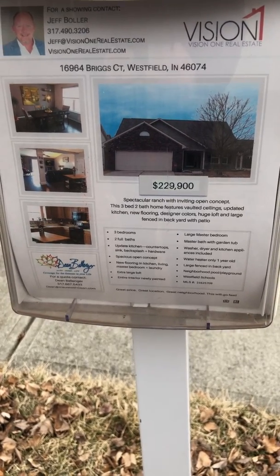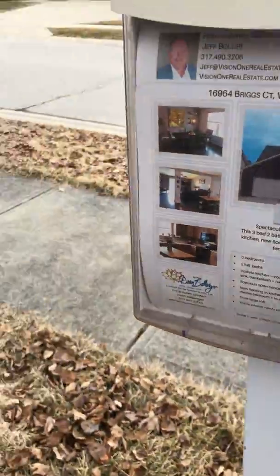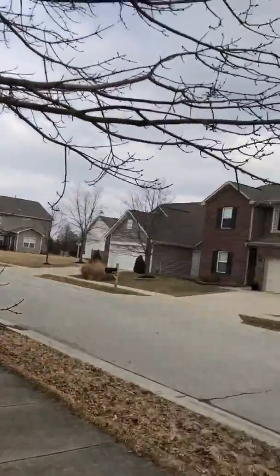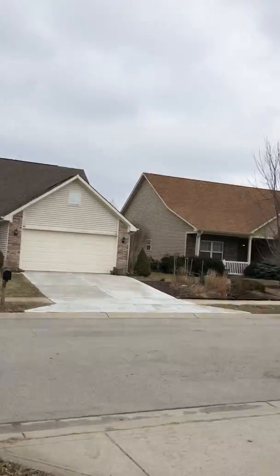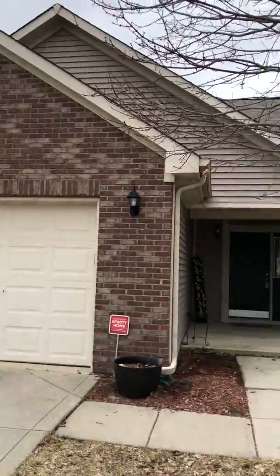Today we are previewing 16964 Briggs Court in Maple Village. Wonderful neighborhood. Beautiful ranch home, as you're going to see.